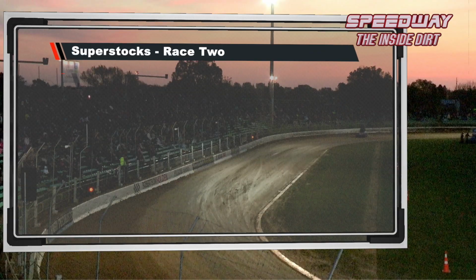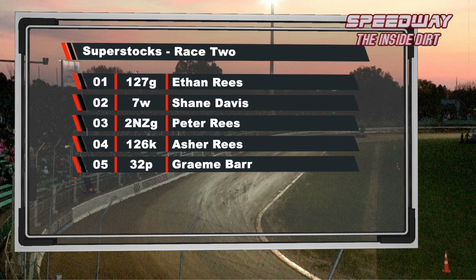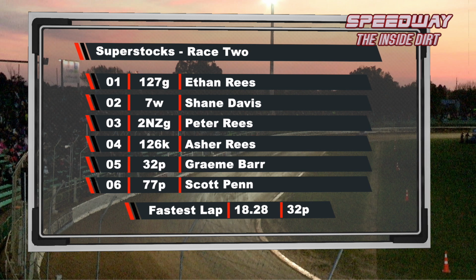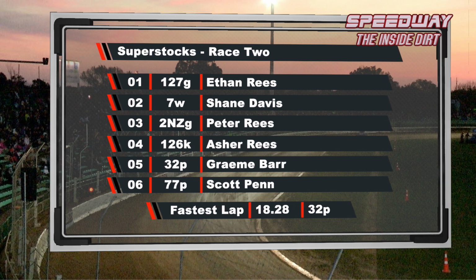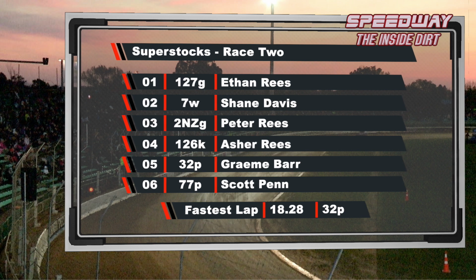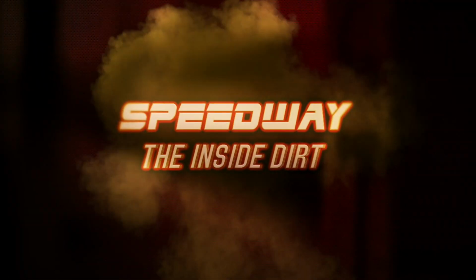Race 2, and it's Ethan Rees in the 127 from Gisborne that takes the win. Shane Davis, the Ballistic Bullet, 7W, is third. Peter Rees picks up another third in the 2NZ car. Asher Rees, 126 from Hikoki, features in fourth place. Graham Barr picks up a fifth in the 32P, and Scotty Penn, 77P, rounds out the top 6. Fastest lap, Graham Barr, 32P, 18.2889.